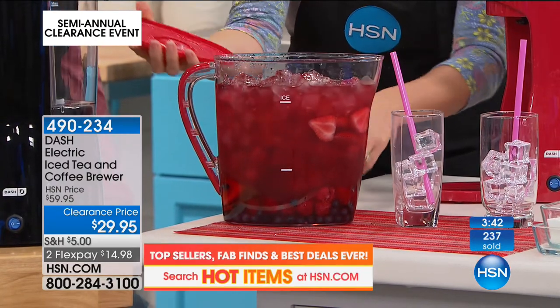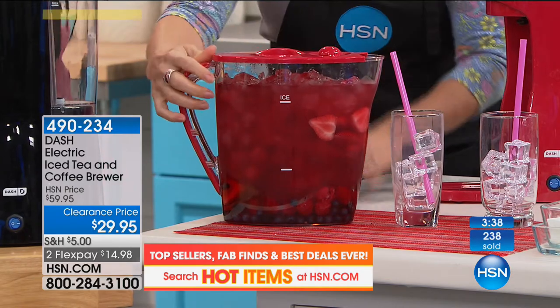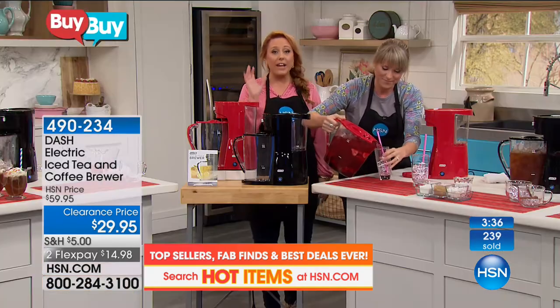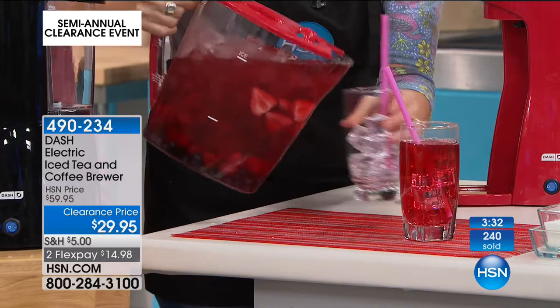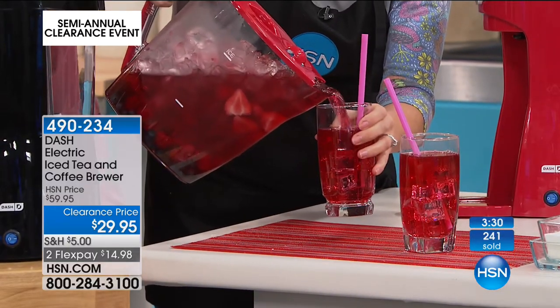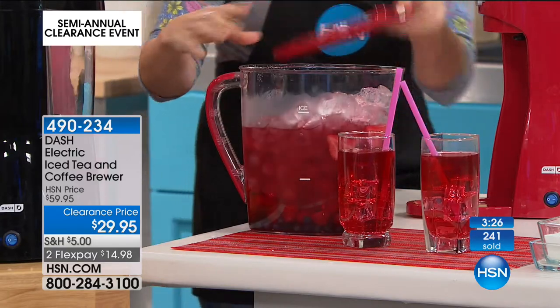So do you know what? Here's the thing about this. Why is this on clearance? It takes a minute to explain it. Yeah, it does. Because it's the first of its kind. We've never had a coffee pot that doesn't require a filter. We've never had a tea maker that doesn't require a filter. We've never had a coffee pot and a hot teapot that also makes cold brew. It's true, we've never had anything like this before.